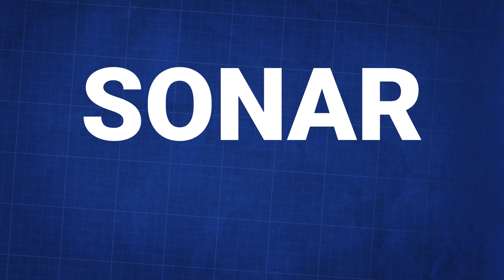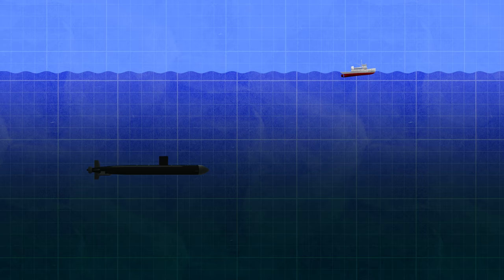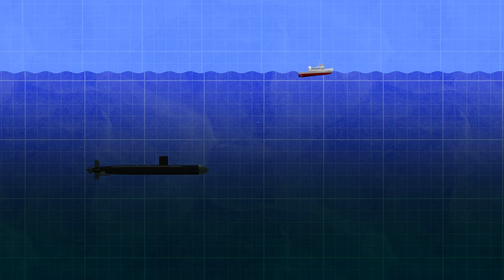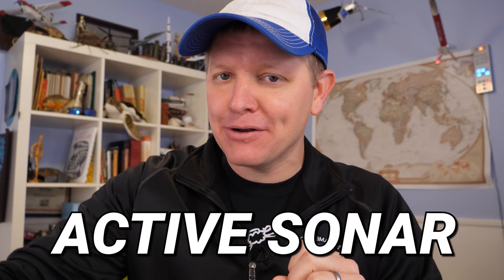Okay, you're smart, and like me, you probably have a good idea of how sonar works. Sonar, which stands for sound, navigation, and ranging, works like this. You're going along, and then you ping, and then you listen for an echo. The amount of time it takes for that echo to return to you, and how much sound bounces back, gives you an idea of how far away and how big the object is. This is exactly the same way dolphins and bats use echolocation to navigate using sound. This method is called active sonar, because you're actively sending out a sound and waiting for a return.